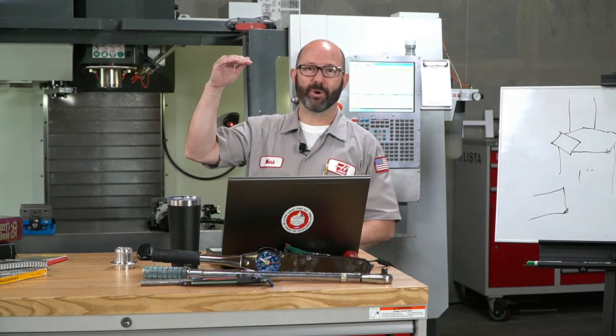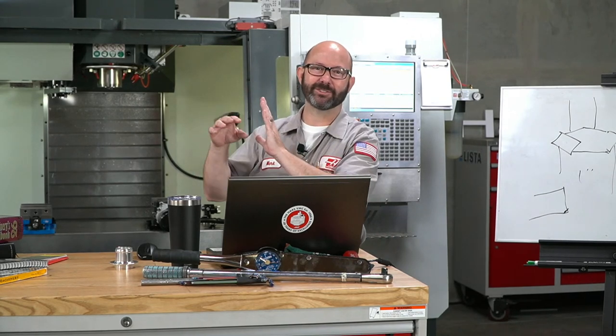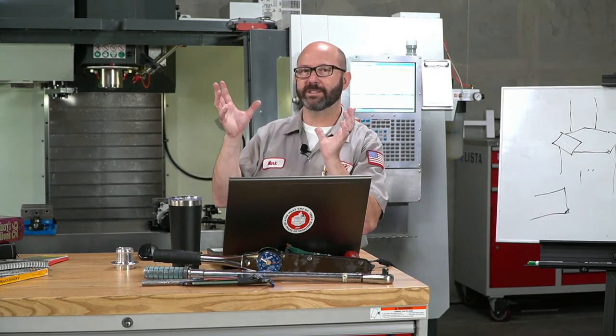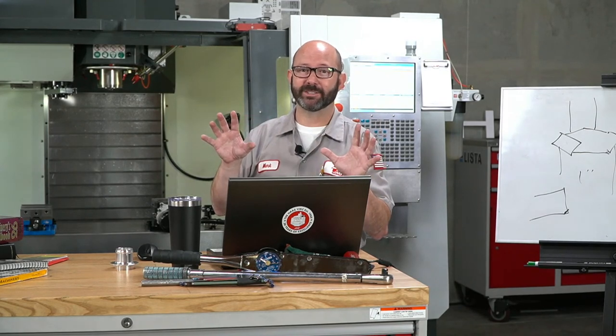You call up a tool, T101, you call up your maximum RPM, G50, S2000. We'll call up our G96 or G97, RPM for the spindle. Like, oh, wait a second, that all seems easy. We understand nothing was easy about what I just said.